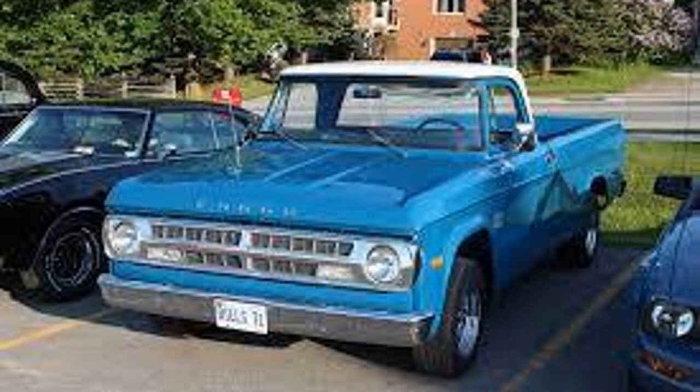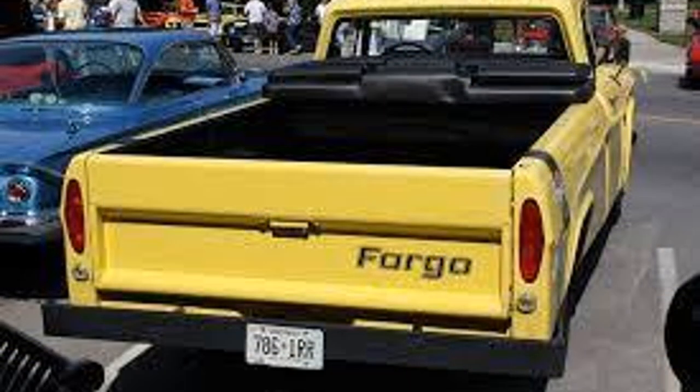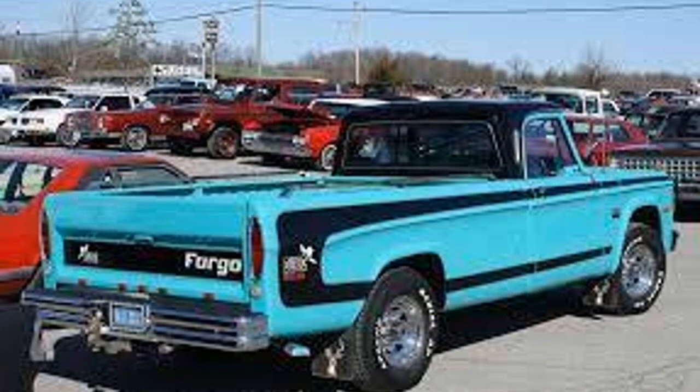And that's a history of the two forgotten Mopar brands, DeSoto and Fargo. I really like these brands, and it's too bad they're really rare. And it's also too bad that they were canceled.